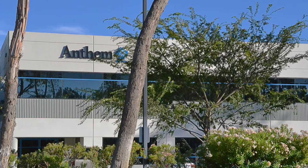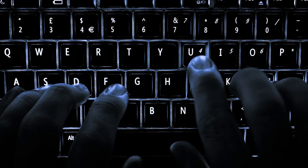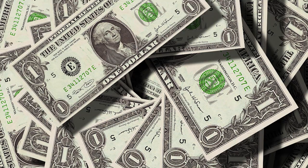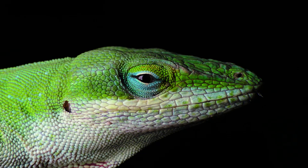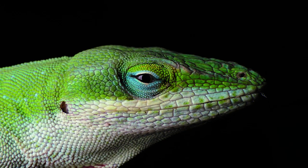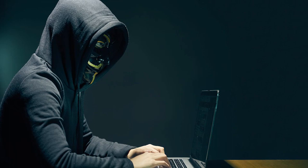Anthem Blue Cross Blue Shield, Sony Pictures, and Target are all familiar names that have fallen victim of late to cyber criminals. The list keeps growing, and the methods used to steal anything from money to intellectual property and health data to credit card and social security numbers keeps evolving. Like a chameleon changes its skin color, hackers come up with new tools and methods to undermine and pilfer from their victims. With hackers changing their techniques so often, it's almost impossible for organizations to keep up with the challenge.